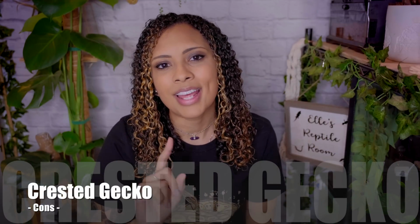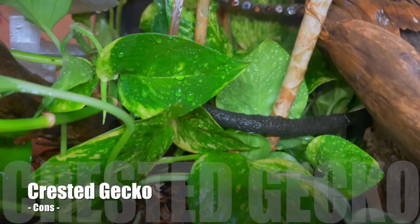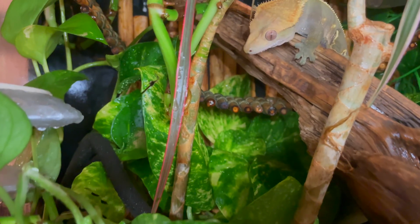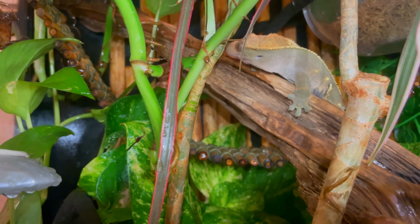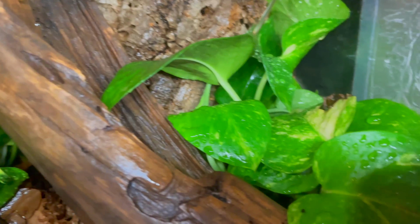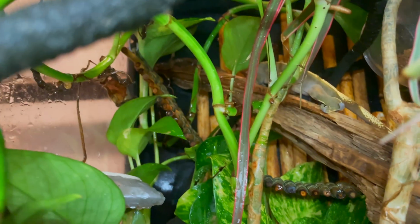Number one, they need a pretty high humidity all the time. These guys come from the rainforest of New Caledonia, which are wet areas. They need it to be pretty humid, but they also need ventilation. You can't have your crested gecko sitting in just wet, stale environments because it could make them sick, but they need ventilation and they need high humidity.